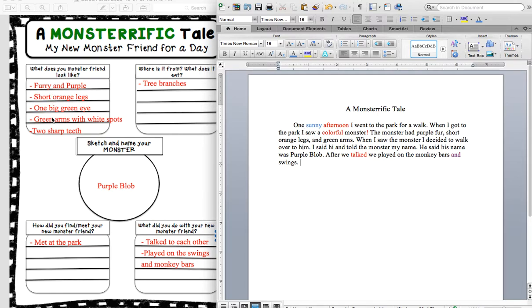Let's see if there's anything else. Green arms with white spots. So maybe I want to add with white spots. So now I know exactly what his arms look like. Alright? When I saw the monster, I decided to walk over to him. I said hi and told the monster my name.